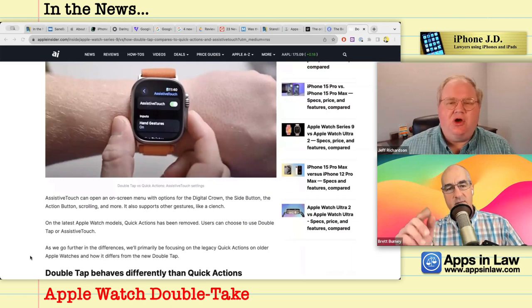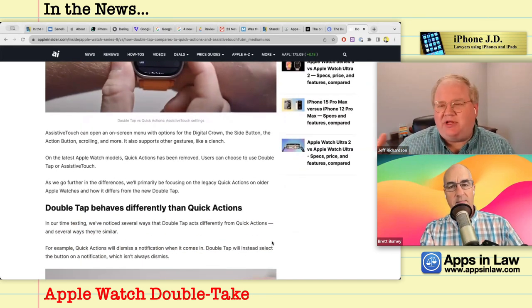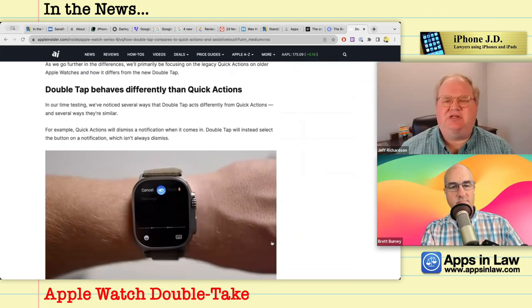When you have the accessibility feature turned on, it sort of takes over your whole Apple Watch, whereas Apple's brand new double tap feature, which, to be clear, is actually still not available yet. If you have one of the newest Apple Watches, you can download the beta version to enable it. But it's probably going to be another month before it comes out to everybody's Apple Watches. But it's coming very soon. It's obviously one of the features that will be upcoming for the new Apple Watch.